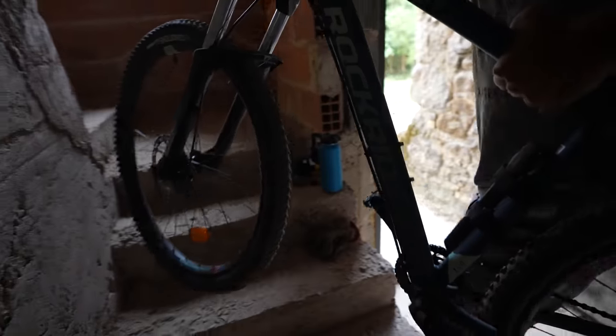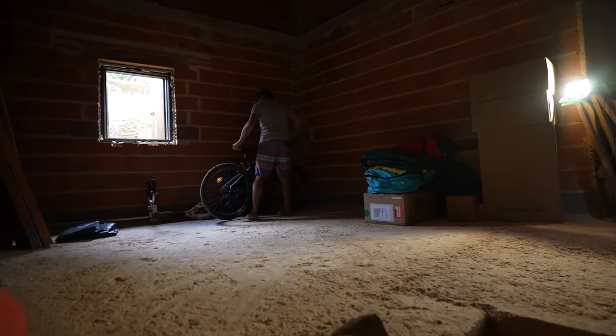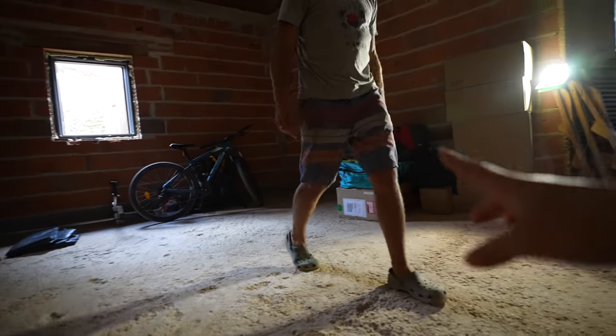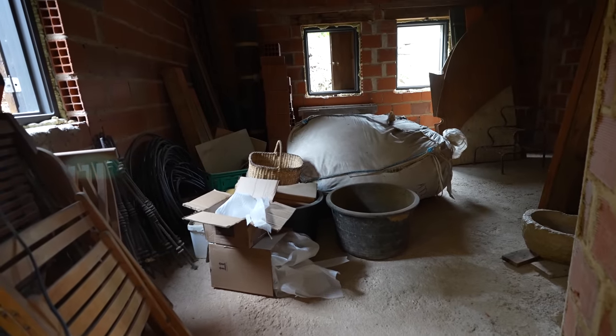One bicycle, another flight of stairs. Trying to keep things organized. Water pumps, gas tanks, adventure supplies, cleaning tools. This room, still a bit miscellaneous.